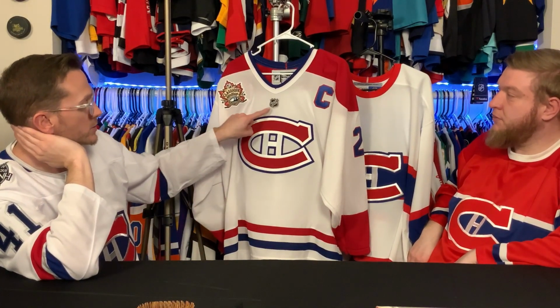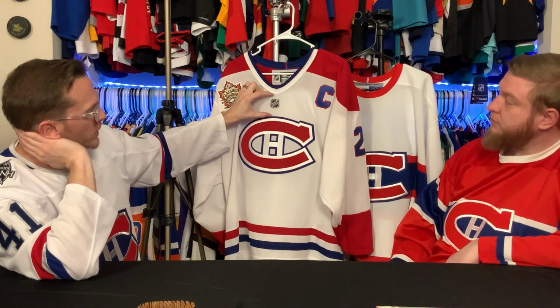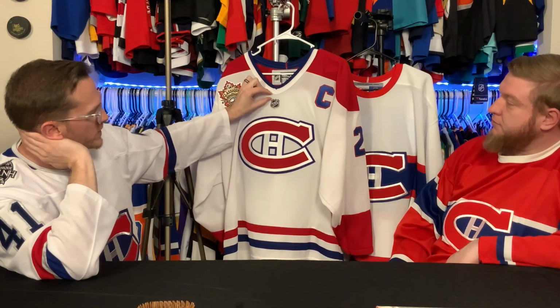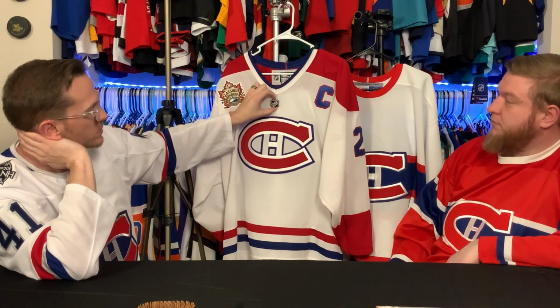I've got two gripes with this. One, this shouldn't say NHL. Well, you're right. Really, there doesn't need to be a shield there anyways. No, but two, like what is this? Yeah, no, like why aren't we sliding that up? This looks awkwardly placed here.